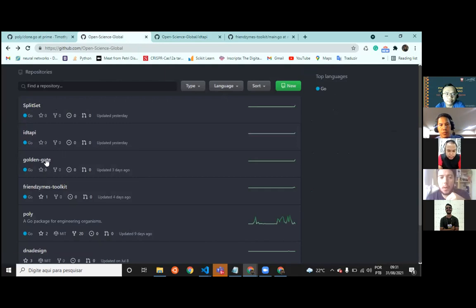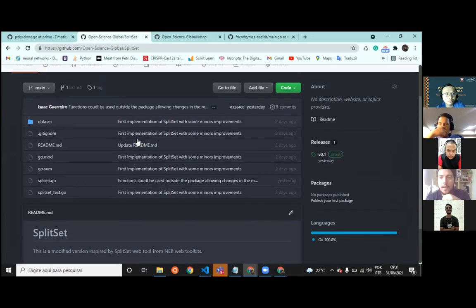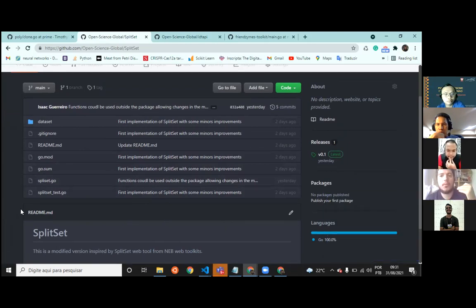And I think we'll also create this Golden Gate. We use the Golden Gate simulation in Poly and made it more specific for the use that we have right now, I think. And in the final part, we have SplitSet. SplitSet is software that NEB has for fragmenting a sequence into parts that will be optimal. We read the papers that SplitSet uses as reference and tried to replicate the same idea, basically. And I think right now that is what we have on the software side.